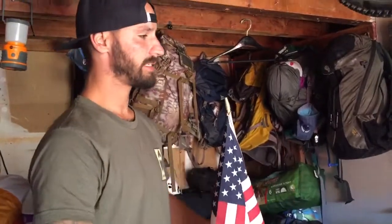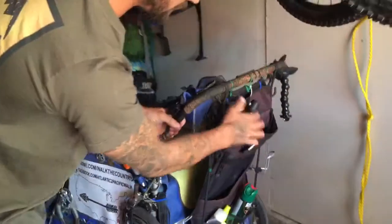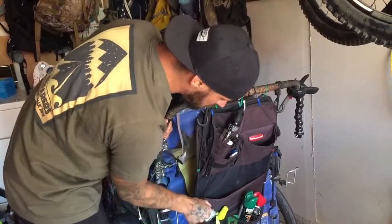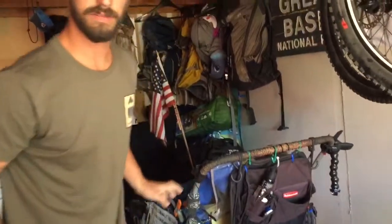We're gonna have a waterproof casing over it, and we're gonna keep everything back here like this. This holds all of our pepper spray, bug spray, sunscreen, air horns, first aid kit, knives, all that stuff. So all the stuff we need, our cell phones go right there.